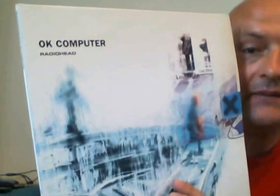Finishing off now is something which I've been looking to get for quite a while on vinyl, and that is Radiohead's magnum opus, OK Computer. I won't go too much into it because I am sure, unless you've been living on the moon for the last 15 or so years, that you already know about this album. This is a Parlophone UK release.